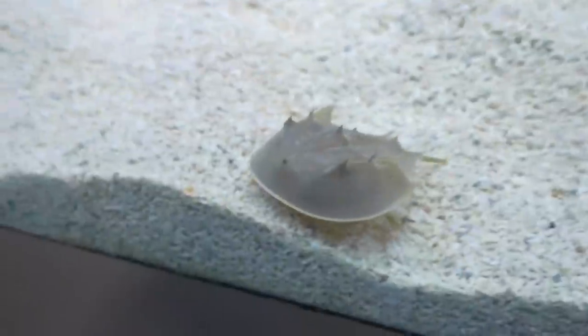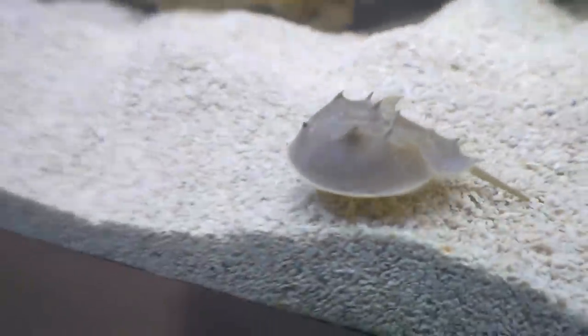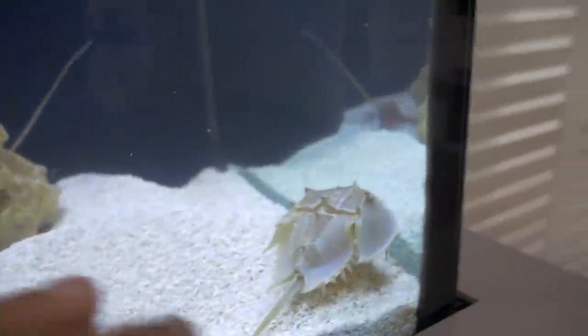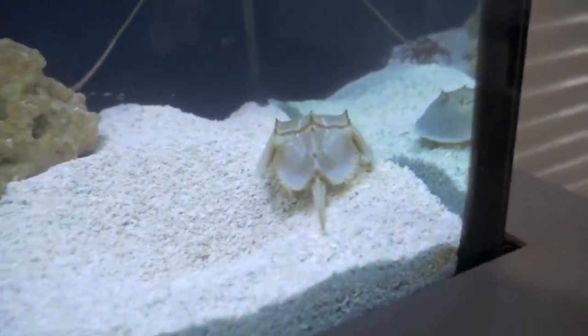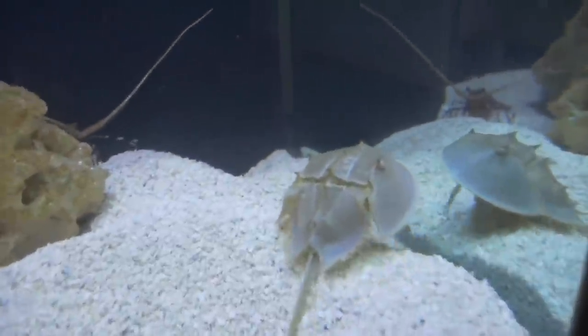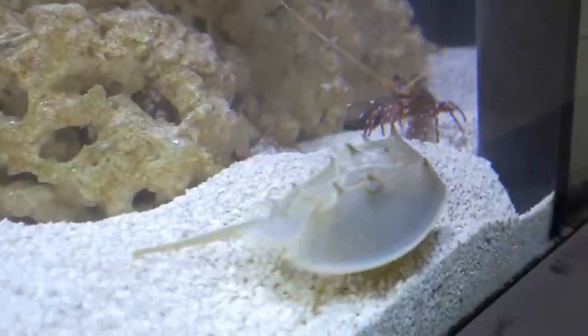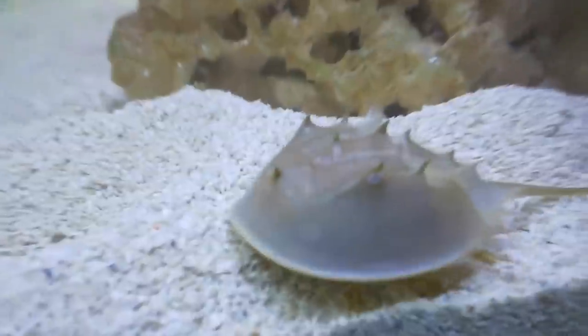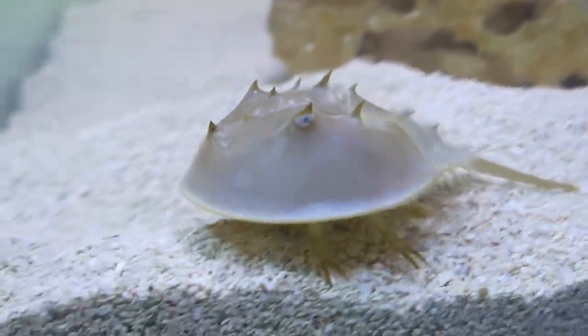Also, a little update, our horseshoe crabs that we caught the other day are doing awesome. They're out right now, and that's just because Tommy stirred up the sand when he was siphoning everything up to make sure everything was clean, and that caused them to come out. They don't usually come out much because they're always buried in the sand, but as soon as I saw them out, I had to grab the camera and get some footage, because it's so rare to see them out like this.